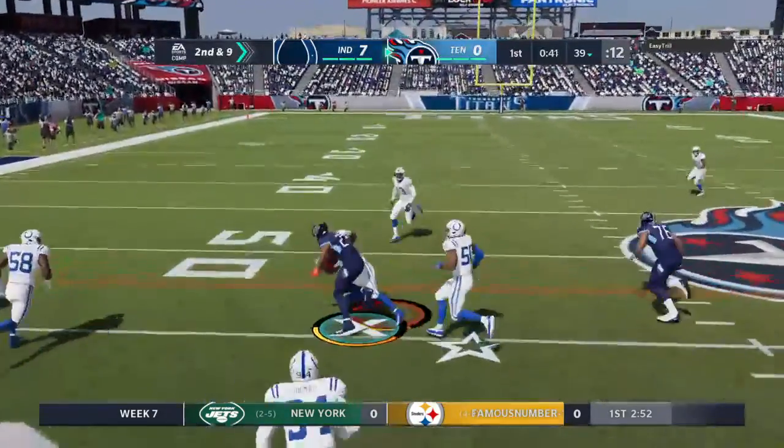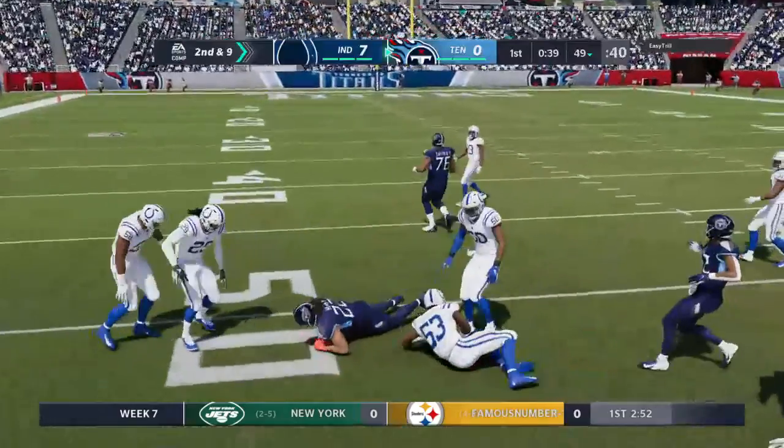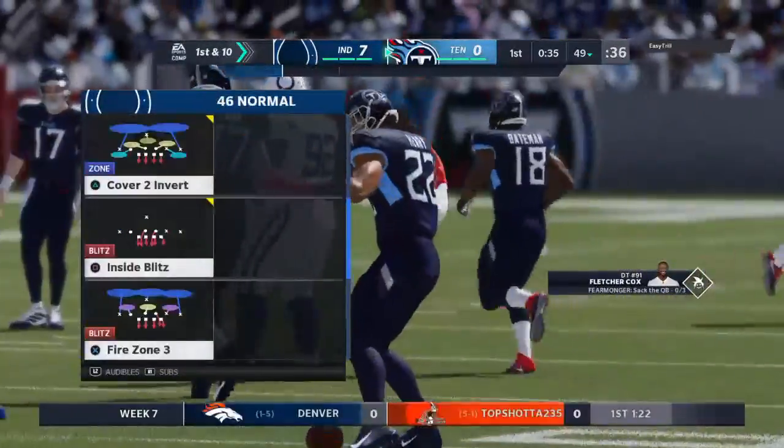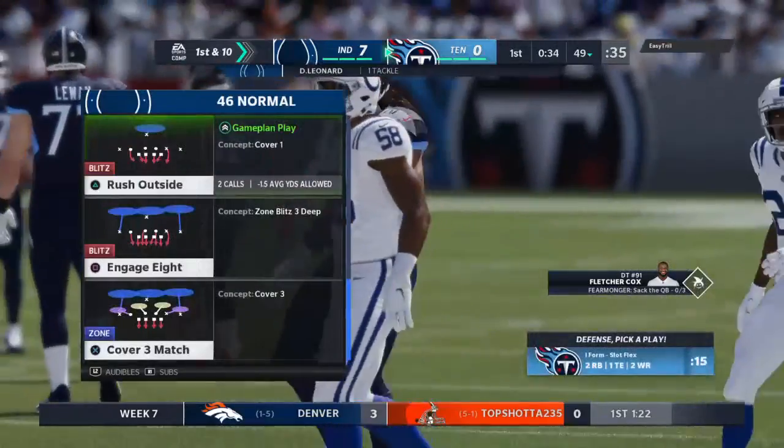Tannehill going to turn and give this to Henry. And getting this just shy of midfield. They'll spot it at the 49. It's a first down on a gain of 10.